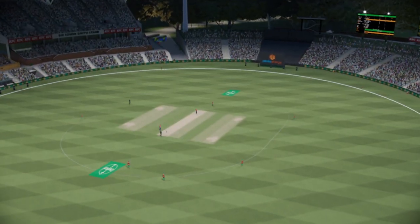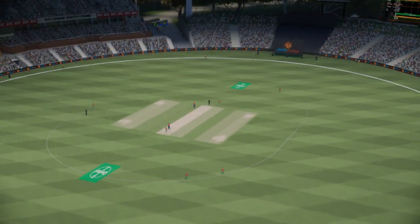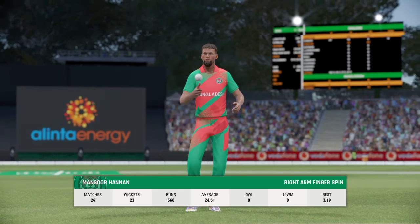Brilliant over for the batting side. Not so for the bowlers. Going with spin now.